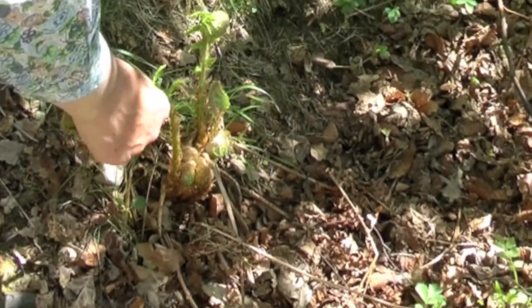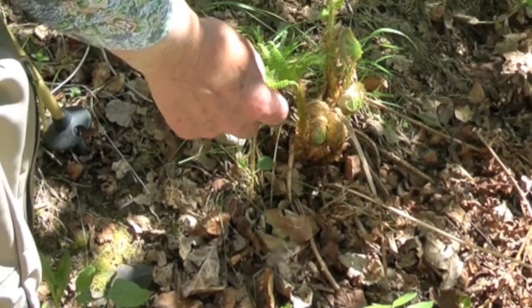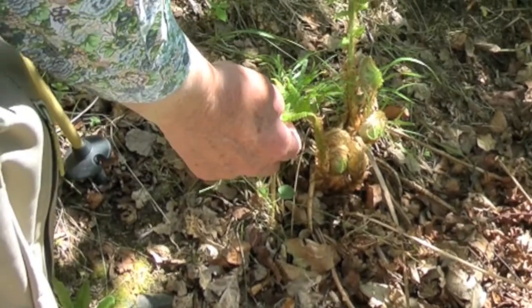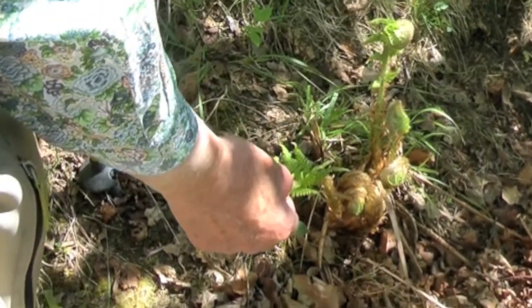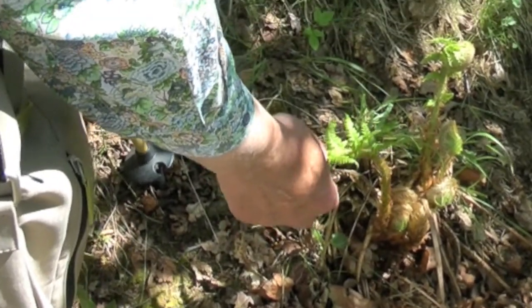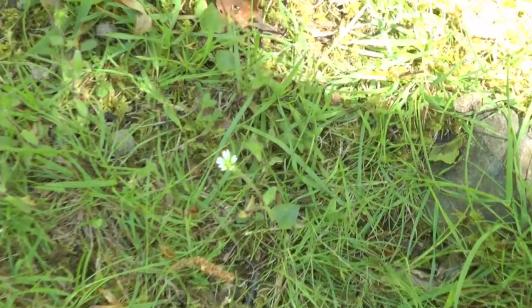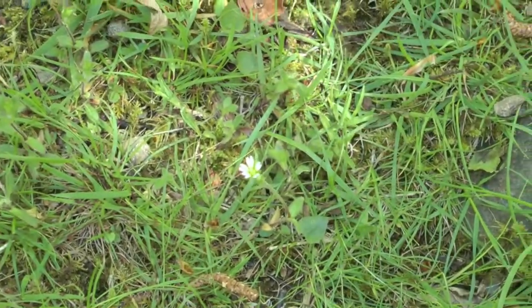It's got the main frond, then it's got the side branches, and then it's got pinnules. Now, so this is the male fern. Then the other fern we commonly find in woodlands is the broad buckler fern, in which these side pinnules are divided again. It's a bit like chickweed, but the leaves are different.